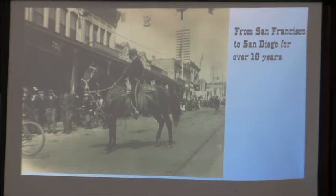Are his horses buried in any special places, or is there any designation for where his horses are laid and buried? I don't know that. That's a great question. Yeah, I'm not sure.